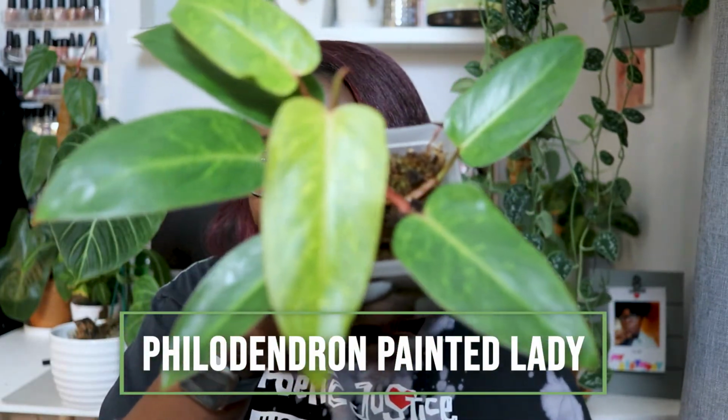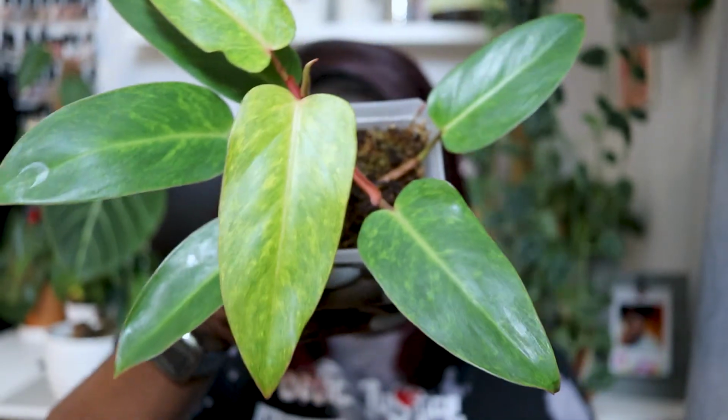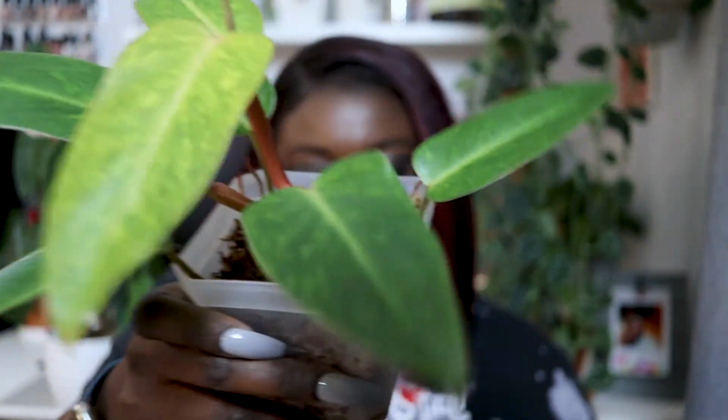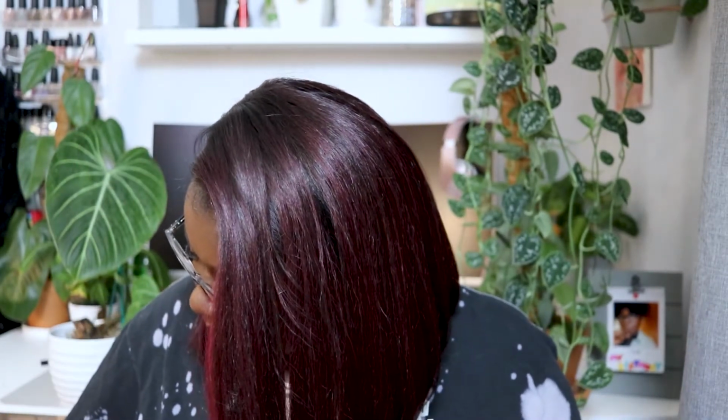Sorry, I have to introduce the plant first before I start talking, because if you don't stop me, I'll keep talking about it because I love it. It's also very wet because I just watered it. I'm going to do a little bit of a close-up in just a second, but last minute I told them that I wanted a painted lady instead of the Mosquera Peru. I'm really glad I made that choice because I love this way more than the Mosquera Peru right now.